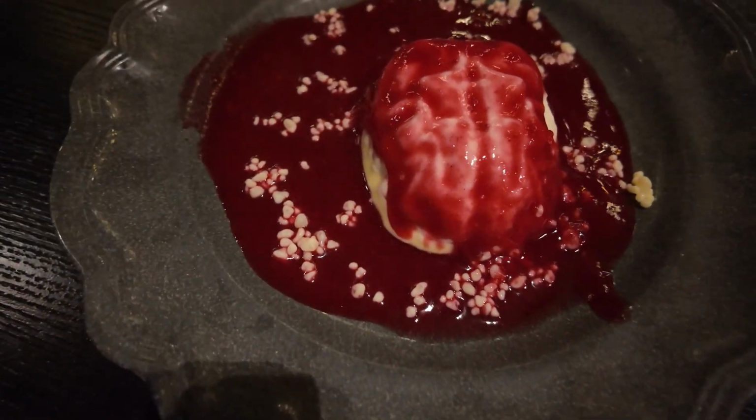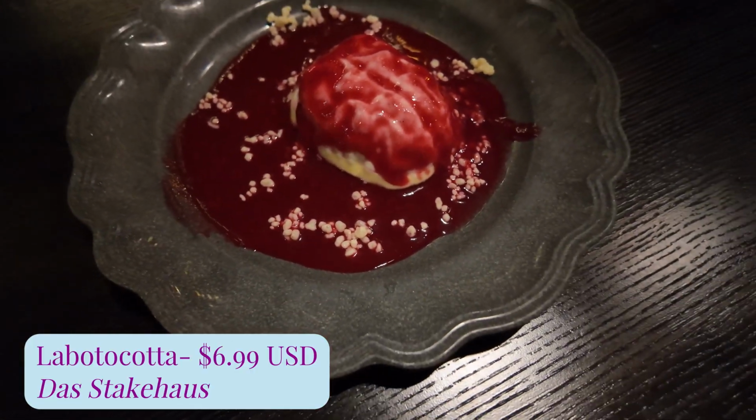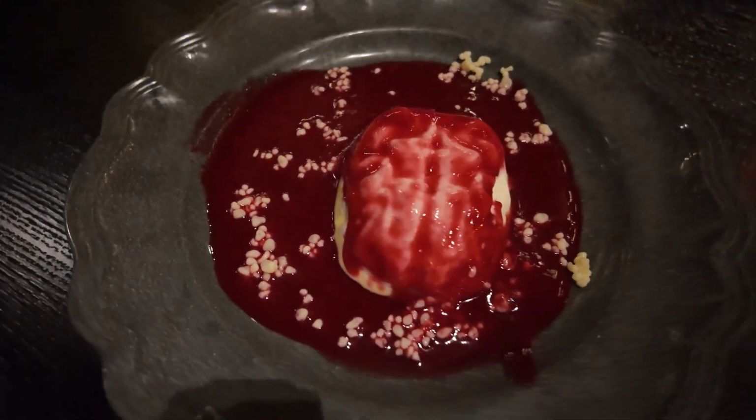After my scary interactions with the characters outside, I finally made my way into the Stakehaus, which is very eerie, spooky, but yet beautiful inside. And surprised the lighting isn't as bad as I thought it was going to be. But inside here, I decided to get the labata cotta. This is a Greek yogurt vanilla panna cotta brain with raspberry sauce. So I think it's supposed to show like it's a brain with blood and maggots. But although it looks disgusting, it also looks delicious. So let's go ahead and give this a try.